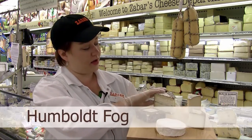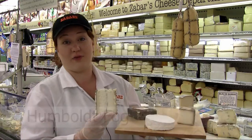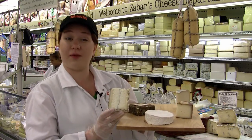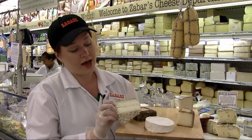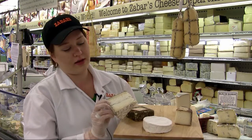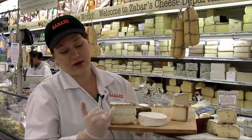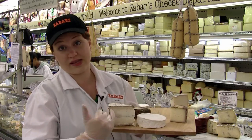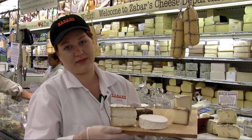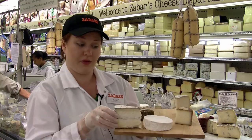Next is Humboldt Fog, a goat's milk cheese that most people in the U.S. are now familiar with. It's been made for quite a while out of California by Cypress Grove. That is not a blue cheese, as people often think. Instead, that's a layer of ash in the middle. She actually made it to look like the fog that will roll in on the northern coast of California, so that it ripens from the outside in, and it will start to weep in, kind of almost encasing sometimes when very ripe. So this cheese is one of America's most popular goat cheeses.